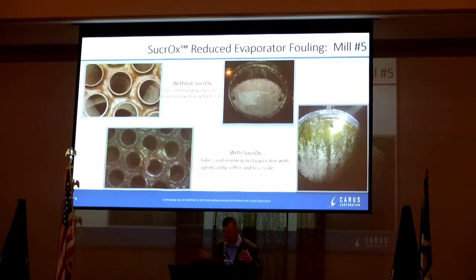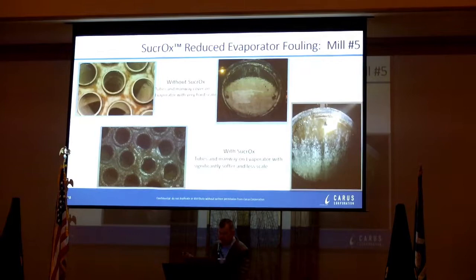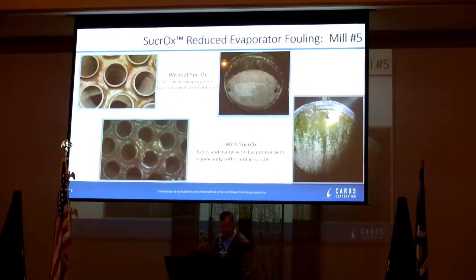It was very liquidy, soft, easy to remove, and a lot of the feedback we got was that it was over a 50% reduction in the amount of material it took to clean it as compared to previous cleanings, previous seasons, when SucrOx wasn't being fed. So that was definitely interesting.